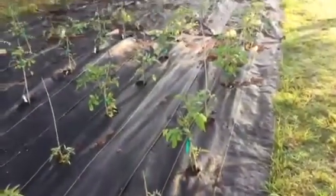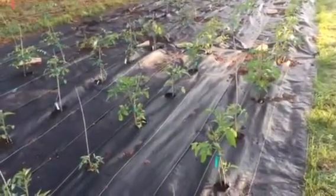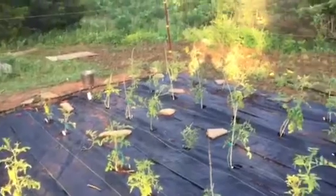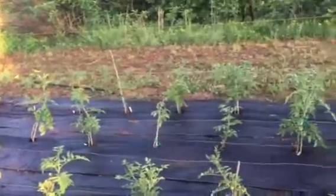So, our big beefs, which are my favorite basic good producing tomato, are behind, but I think they'll make a strong comeback. These tomatoes are actually pretty tough.